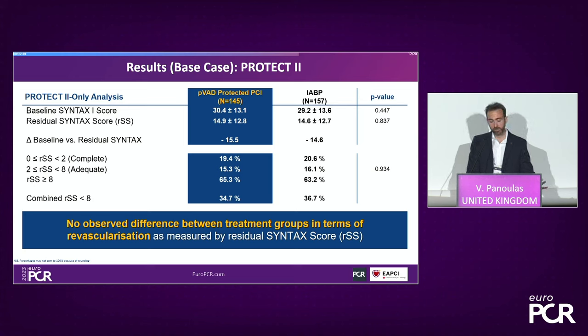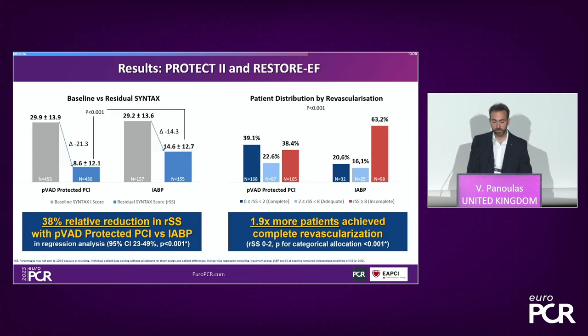If you just take the PROTECT II trial and compare the baseline SYNTAX and the residual SYNTAX, there was no significant difference, as you can see here. However, if you pool together PROTECT II and RESTORE-EF, you see a very dramatic difference in the residual SYNTAX score. In the PVAD protected PCI group, that's the Impella group, the baseline SYNTAX score was around 30 and went down to 8.6, whereas in the balloon pump arm, it started from 29 and went down to 14.6. You can see on the right side that with residual score more than 8, 63.2% were left like that in the balloon pump arm, compared to only 38.4% in the Impella arm. That suggests that roughly twice as many patients achieved complete revasc in the Impella arm.